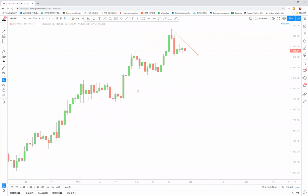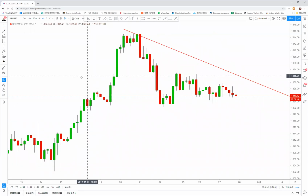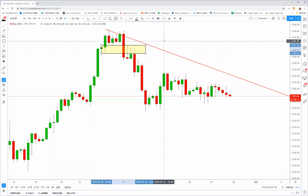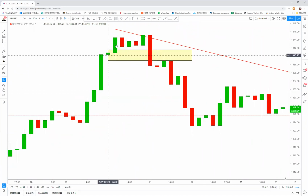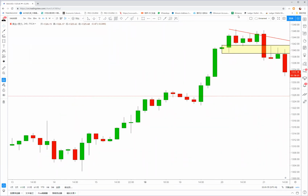In the last week, I already told my group members to short gold from 1341, if you remember. I think Ling has taken the trade. Because we saw a very nice structure broken and the retest, and this is a very nice trade because we not only found a structure breakout and a pullback, we also found inside bars. So this is an inside bar breakdown as well.